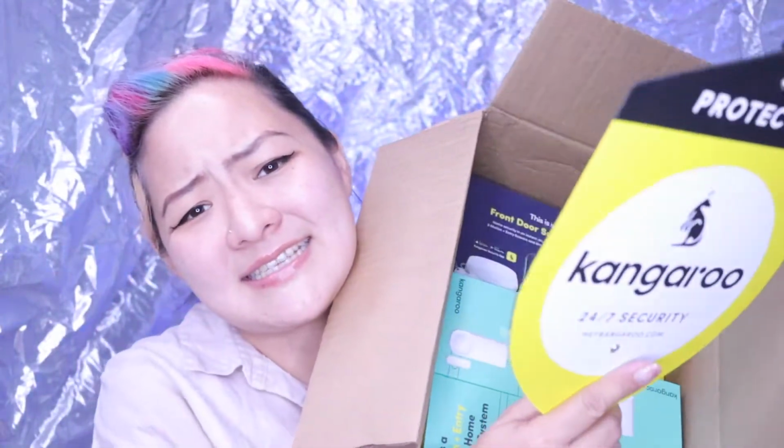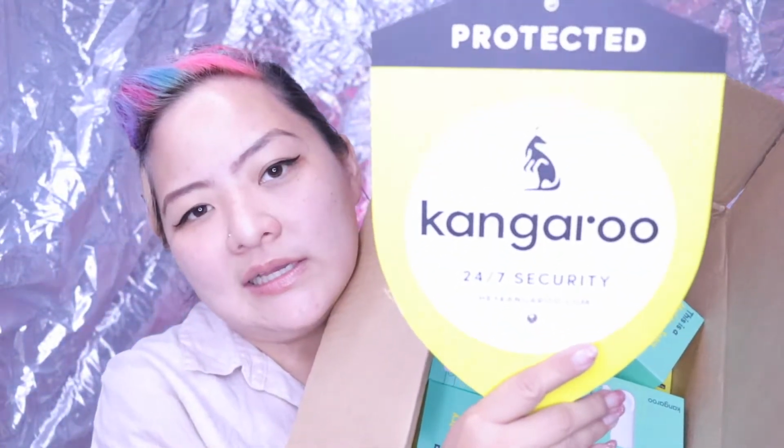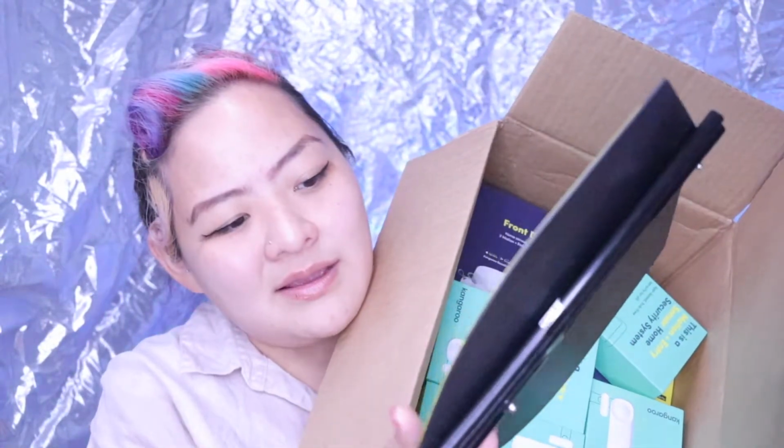So the first thing I pulled out is this. This is a lawn security sign. I don't know how true this is, but I am personally quite paranoid that someone will be able to override my security system if they know what it is.